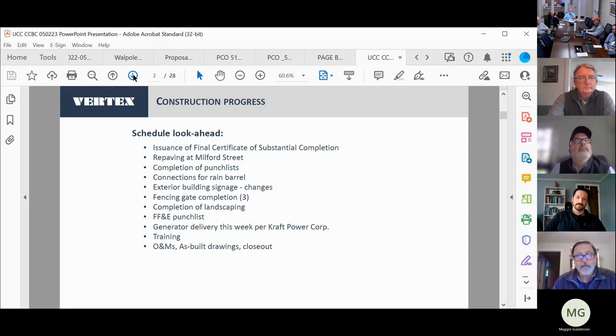Completion of the punch lists, some minor item connections of the rain barrel outside, the exterior building signage changes, the three gates for the fencing, completion of the landscaping, the FF&E punch list, the generator. We did hear back that your generator has shipped and it should be showing up this week.